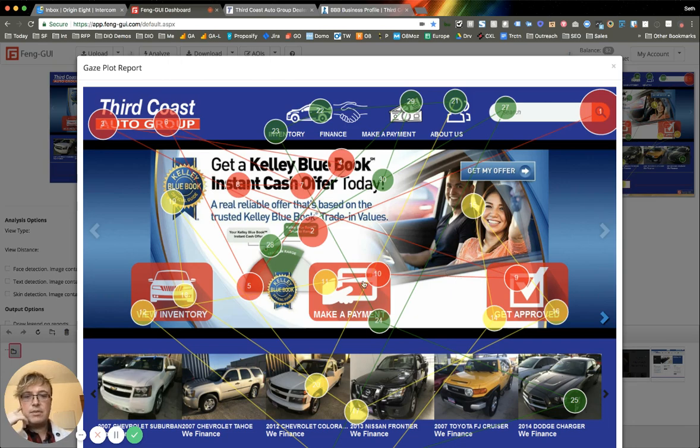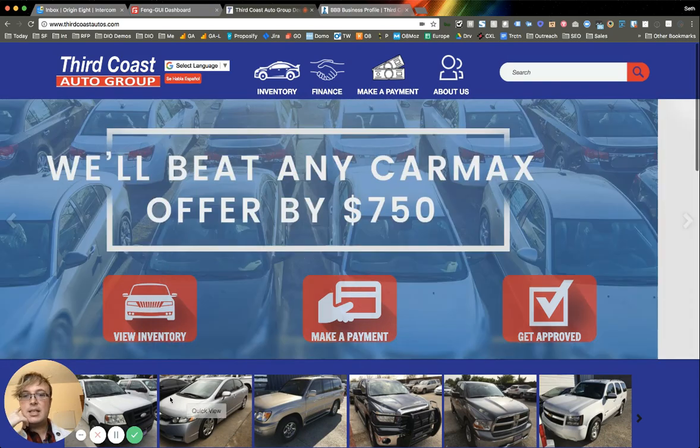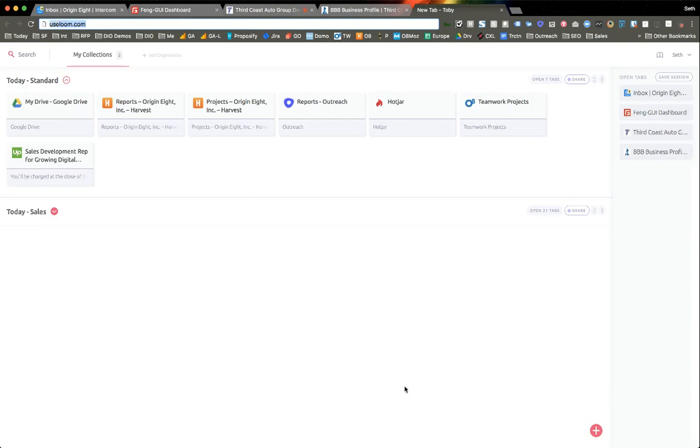A lot of emphasis on this banner. Then some of these buttons. Oh, they've got cars here. And then finally they get to this navigation up here. But you can see that this navigation up here is redundant with this navigation down there. So why do that? And in general, whenever I see these rotating banner things, it's just a bad idea.